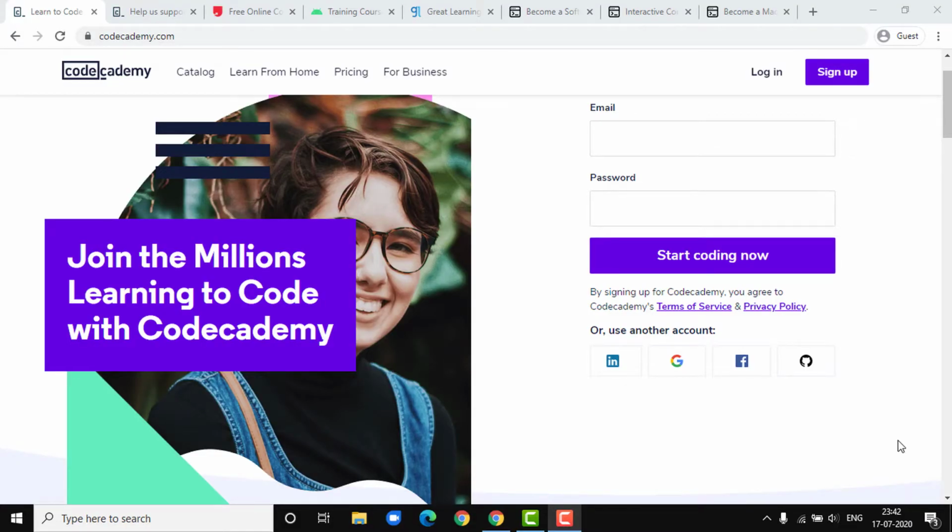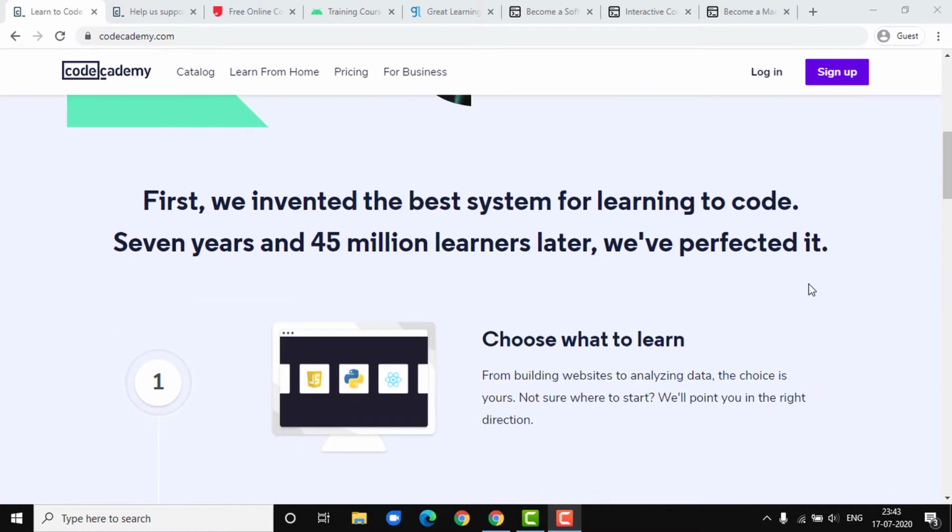Some of you might have heard about this platform. This is one among the many amazing online learning platforms, but it offers a unique learning experience through its interactive code grounds and similar stuff. Okay, so let's look into that. Codecademy.com is the website. You can look over here.